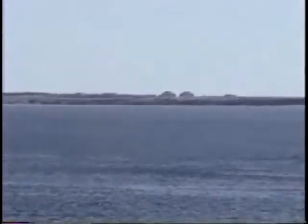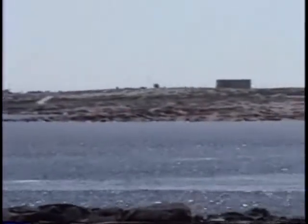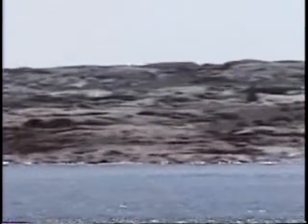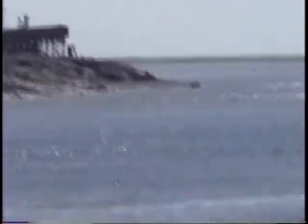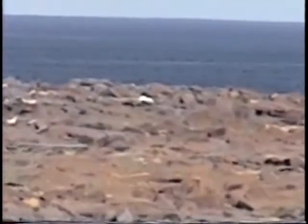Churchill from the fort. That's the town. And the port facility. Well, that's a port facility. And there's a loading area. And the Churchill River. Tug is pulling a barge or dredging the channel to let more grain boats in.